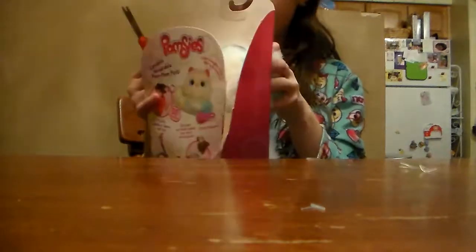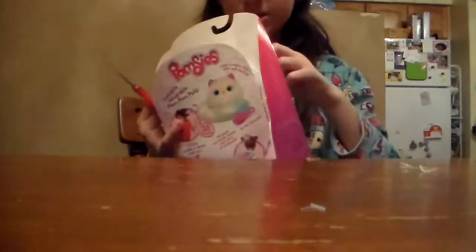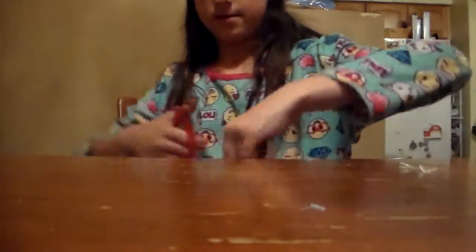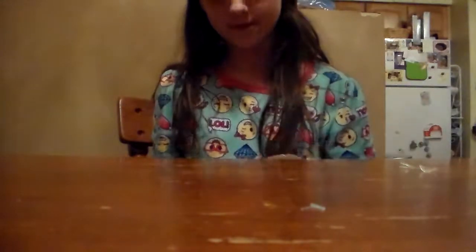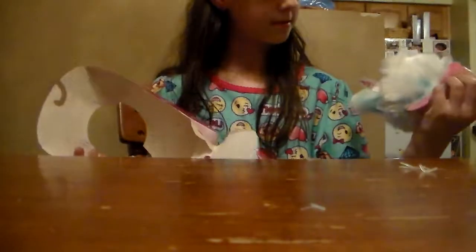Alright. Can we get her out? And we have just a couple more things to cut, as always. Everything you open is so heavily packaged, yes. Seems like that's the way everything is, honestly. Okay, we finally got her out.